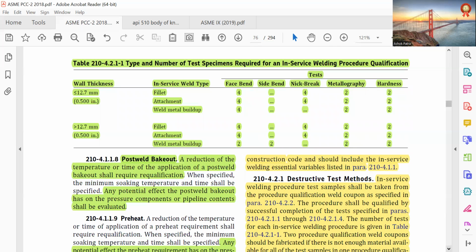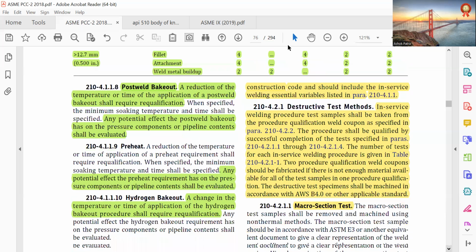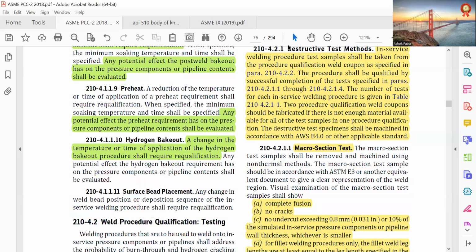Destructive test method. In-service welding procedure test samples shall be taken from the procedure qualification weld coupons as specified in para 210.4.2.2. The procedure shall be qualified by successful completion of tests specified in paras 210.4.2.1.1 through 210.4.2.1.4. The number of tests for each in-service welding procedure is given in table 210.4.2.1-1. Two procedure qualification weld coupons should be fabricated if there is not enough material available for all the test samples in one procedure qualification.